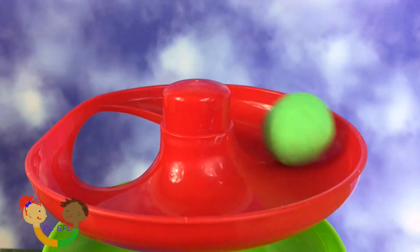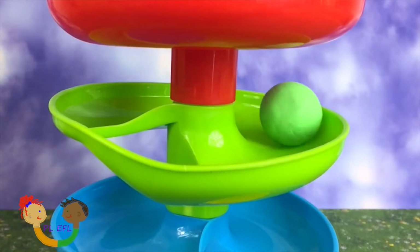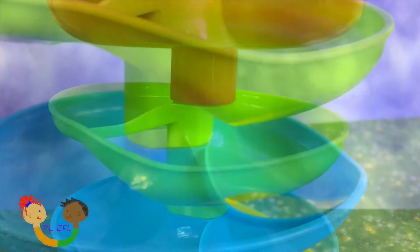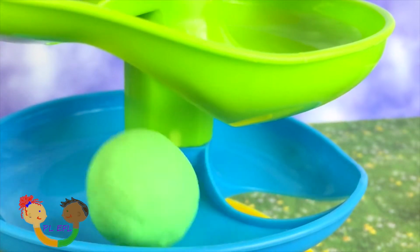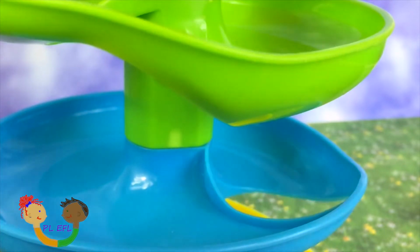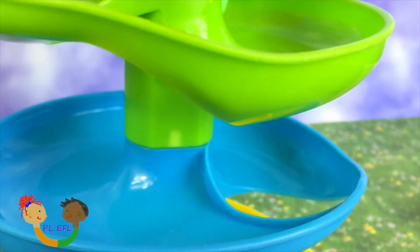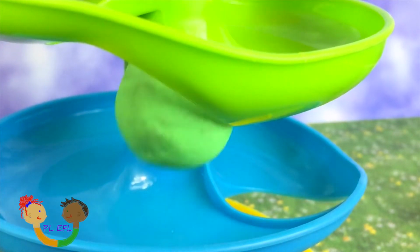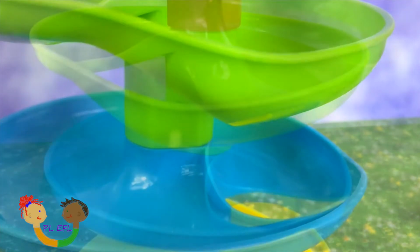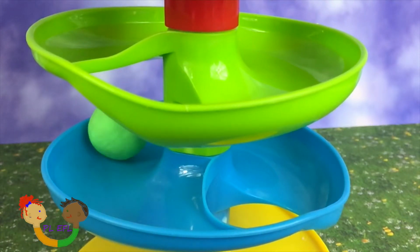It's green. Wow, it's green. Green. It's a green ball.